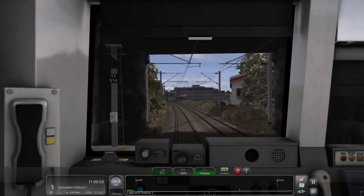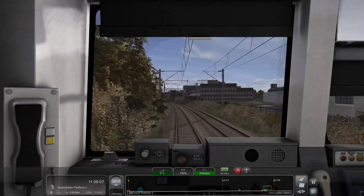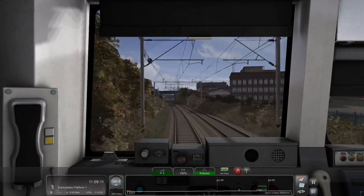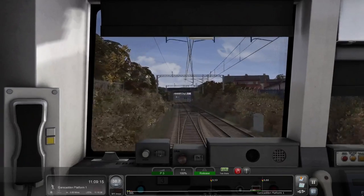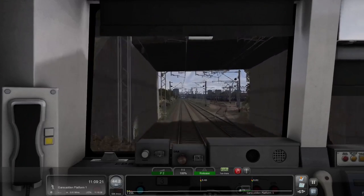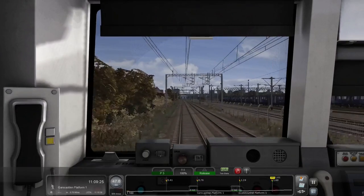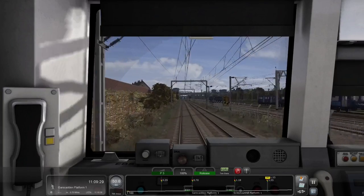So the first signs we're going to be coming up on are the Yoker Depot Departure Sidings 1 to 3 and Yoker Depot West Sidings 1 to 10. Those are the first signs you're going to see. Then we're going to have the through sidings in the middle of that. Then after that are Yoker Depot East Sidings 1 to 12 and the Yoker Depot East Shunt. As we pass the East Shunt, we're going to get into Garscadden Station. So here's all the sidings over there.